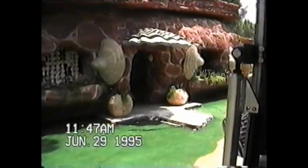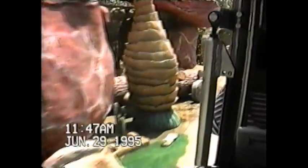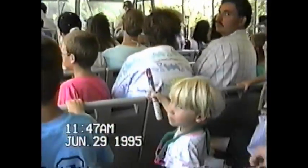On the driver's side is the house of Betty and Barney Rubble. And on either side of the tram, you can see some of the prehistoric props and vehicles that were used in that film. You might want to check out our live Flintstones show up at the Entertainment Center. That's a lot of fun. Here we go from the prehistoric time to the future.